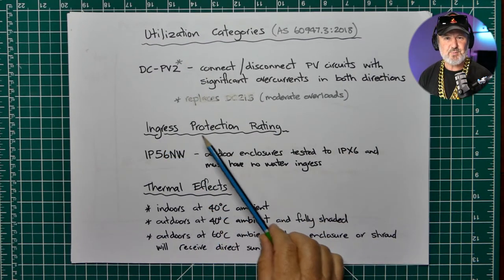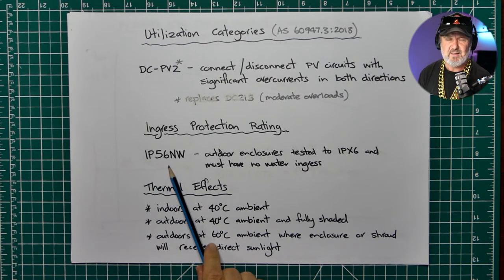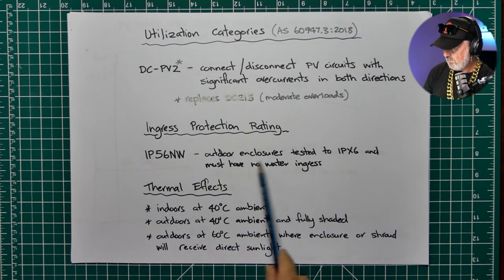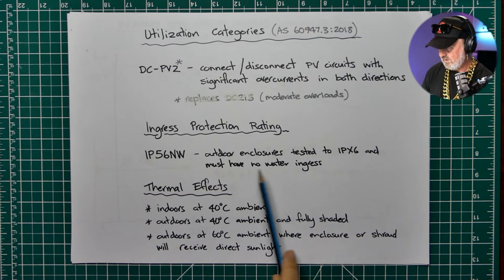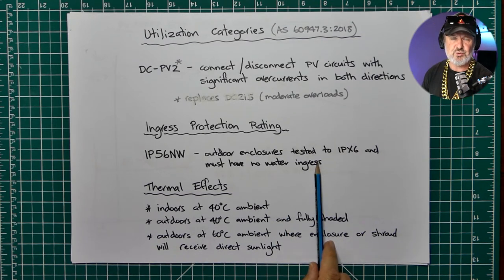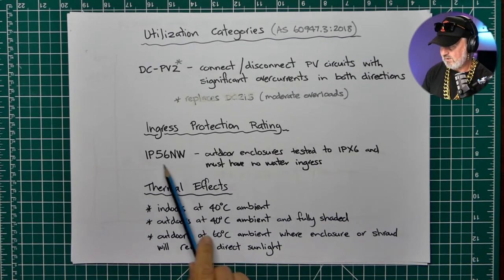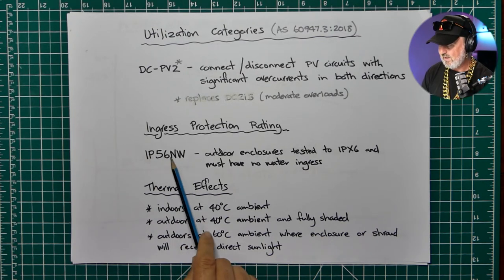We've added the new ingress protection or IP rating minimum, so a minimum of IP56NW. Now this NW is kind of an Australian New Zealand thing we've thrown in there. Basically it means that the enclosure must meet the test for IPX6. Now 6 is spraying water from any direction, but additional to that test, it must still have no water ingress. So not a droplet, not a bit of moisture even. So that's a high level of moisture barrier. So IP56 minimum, you can be higher than that. It could be 66 for instance, but that last digit has to be a 6 with NW following.